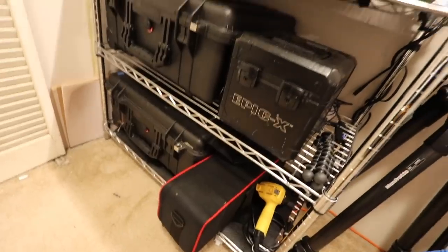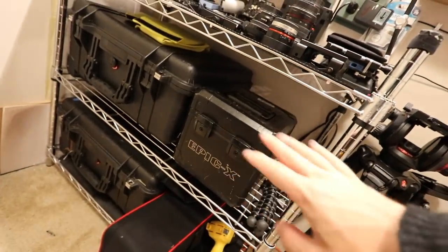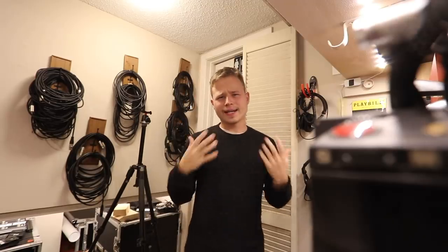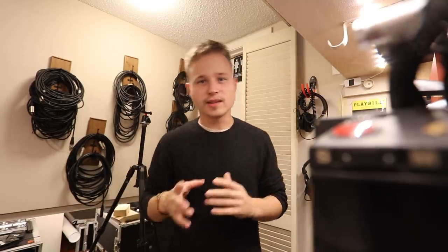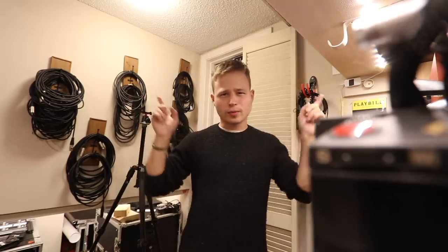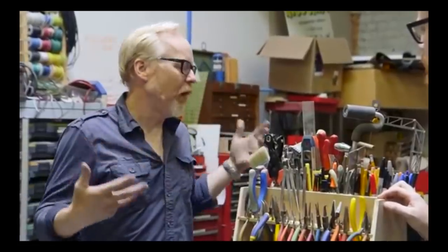All the cases now live down here. There used to be drawers down here. Let me explain why there are no more drawers. I like to watch a lot of studio tours and how other people like to organize things. Adam Savage on his channel tested this, which I'll link in this video. He explains why he doesn't have drawers. He came up with a process which I refer to as first order retrievability.